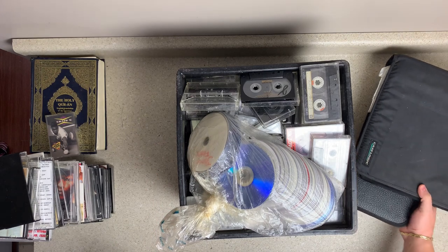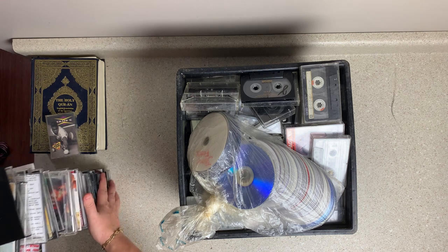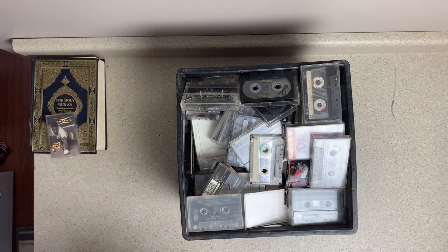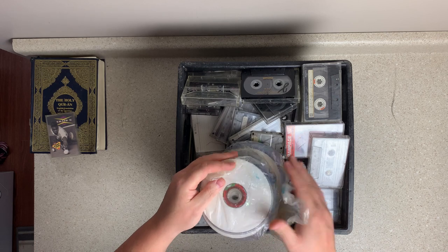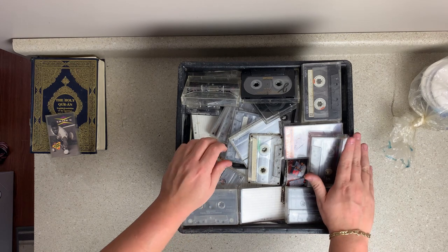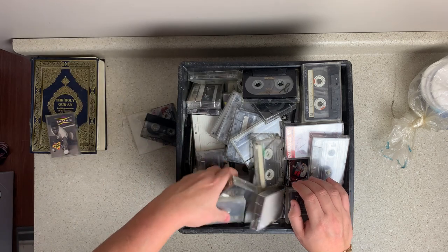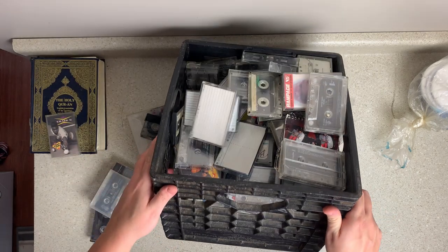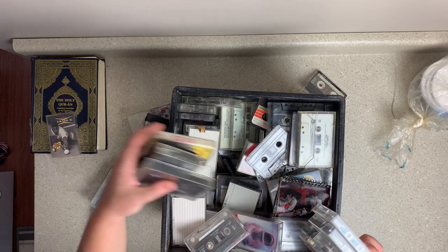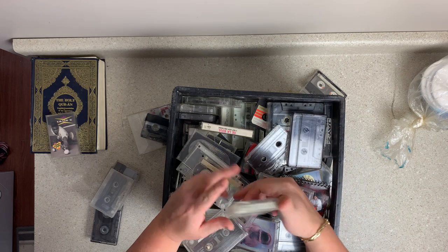So another container of, now this time, cassettes. Let's get this out of the way. Man, bag of CDs, probably bootleg videos. I could tell by the way they look. Whenever you go to the flea market and you buy bootleg DVDs, they always come with a white face. So to me, looks like a bunch of cassettes all the way down. And like I said, I'll go through all the cassettes. Most of them are just bootlegs.